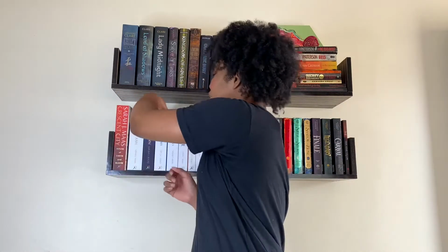I'm going to time myself, so I'll put a timer on it and see how fast I can go through the questions. So okay, I've gotten the questions and started the timer. So the first question: do you have a book with a fox on the cover or as part of the plot?